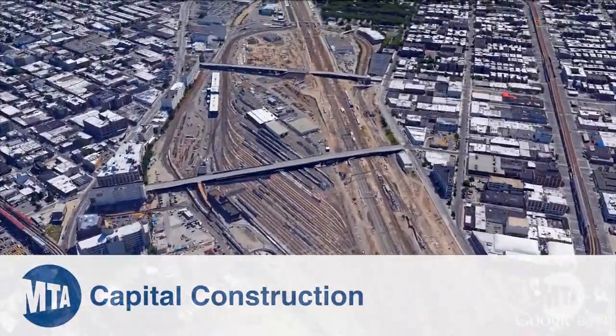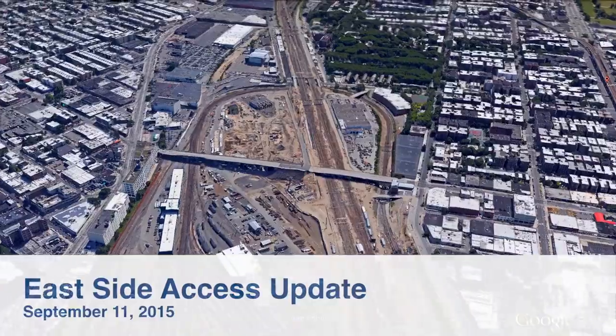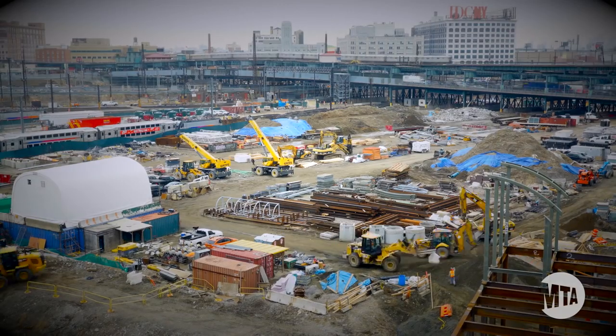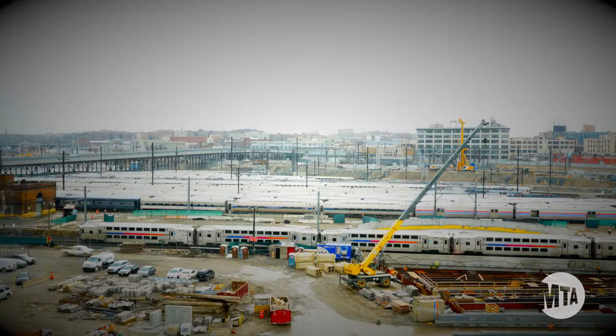We're here today in Queens, New York to take you on a tour of the MTA Capital Construction East Side Access Project and Herald Interlocking. We're going to show you some of the daily challenges we face as we work to build one of the largest transit projects in the country.